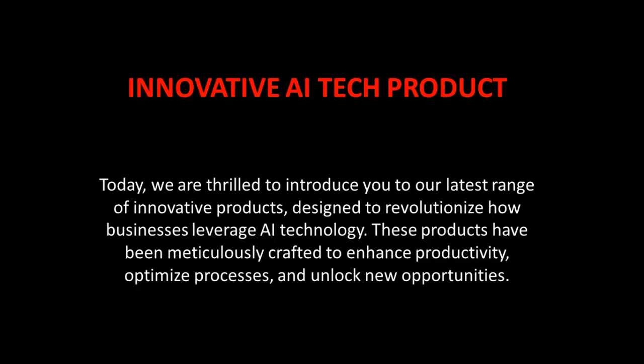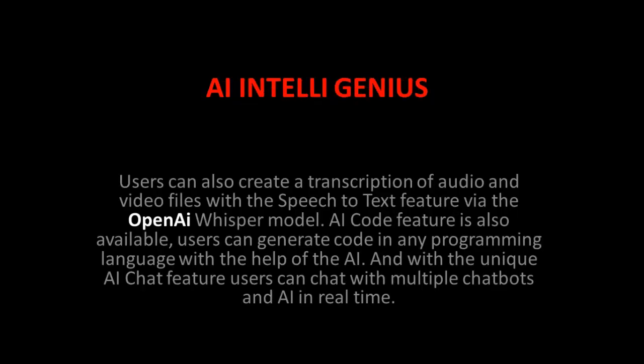Innovative AI tech product. Today we strive to introduce you to our latest range of innovative products designed to revolutionize how businesses leverage AI technology. These products have been meticulously crafted to enhance productivity, optimize processes, and unlock new opportunities.